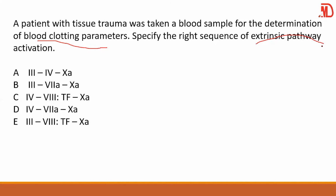So you can write it down. It involves factor 3, factor 7, and then factor X. Again, we have factor 3, factor 7, and factor X, that is 10. That is the extrinsic pathway. The rest of the coagulating factors move with the intrinsic pathway. So you are looking for 3, 7, and then 10. So your answer should be B.